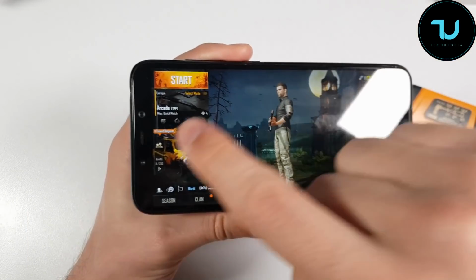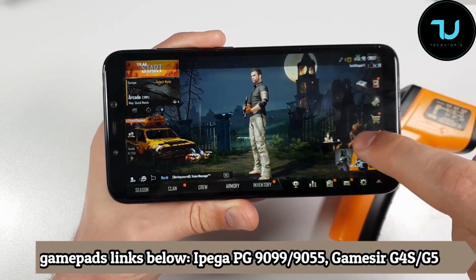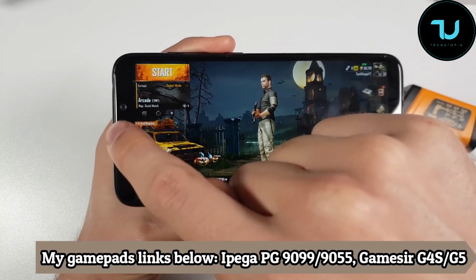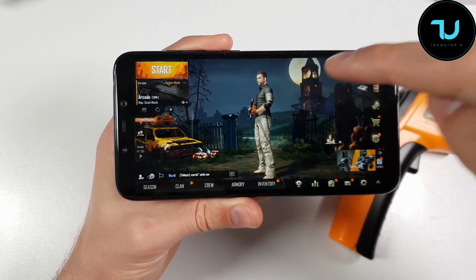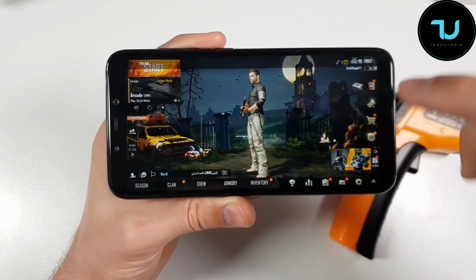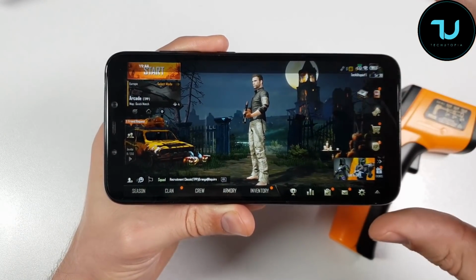Oh my god. Also, this is the regular mode. Remember, the upcoming beta version will have the notch enabled. Basically, the notch problem will be fixed with the Pocophone F1. So don't be sad, ninjas. This is just using the older Play Store version right now. I also tested the global version. Sorry, the beta version, which does have the notch fixed.